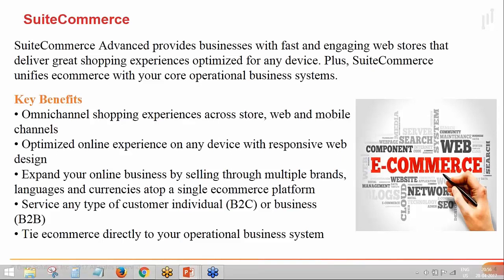That means you have the same operational instance that extends to your financials, that extends to your operations, and that extends to your e-commerce website as well. Again, this is any-device responsive. You can manage your customer access centers through your website as well, that enriches your customer's shopping experience through the SuiteCommerce portals that NetSuite has to offer.